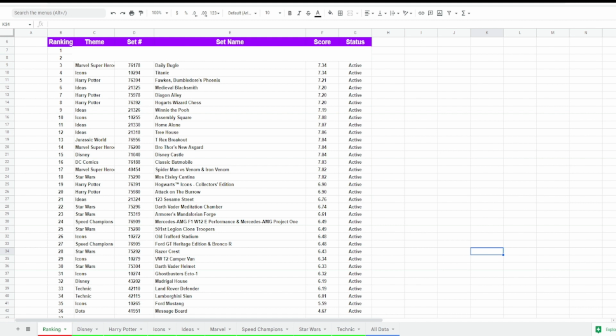Entering the top 3, we've got a non-mover, which is the Daily Bugle, which used to be 7.42, and now has a score of 7.342. And in 2nd place, we've got the Ninjago City Gardens, which used to have a score of 7.47, used to be 2nd place as well, and has a score of 7.367 now.